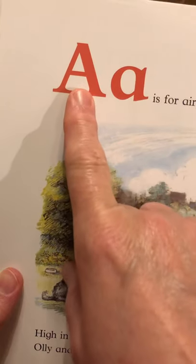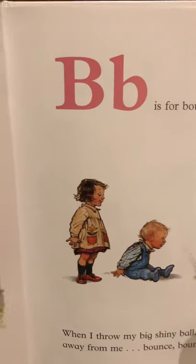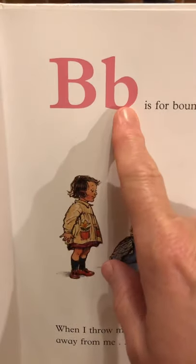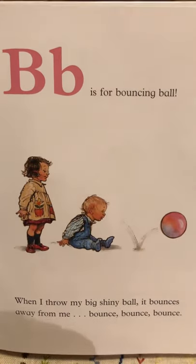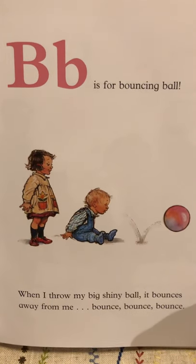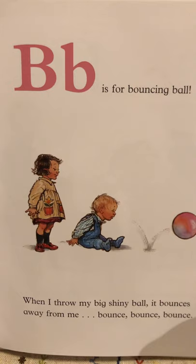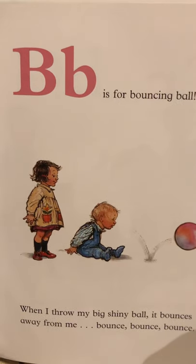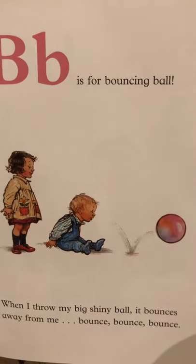B, you know, we didn't look at the letters. We've got a big A and a little A. We'll look at them each page, how about? Okay, here's big B and little B. B is for bouncing ball. When I throw my big shiny ball, it bounces away from me. Bounce, bounce, bounce. B, b, bounce ball, bouncing ball. Those words both begin with B, don't they?